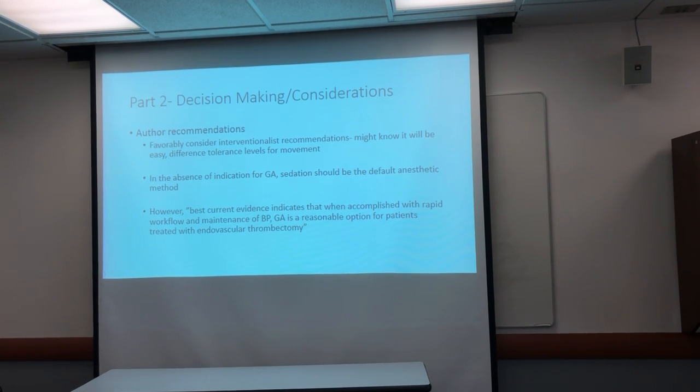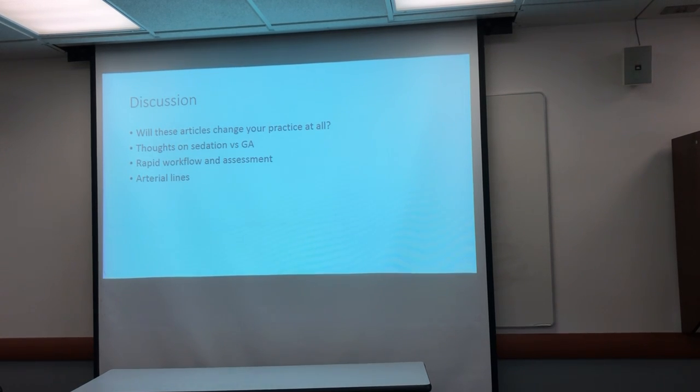And then I just put in this quote from them. They said, the best current evidence indicates that when accomplished with rapid workflow and maintenance of blood pressure, GA is a reasonable option for patients treated with endovascular thrombectomy. And so that's pretty much all of the information from the articles.